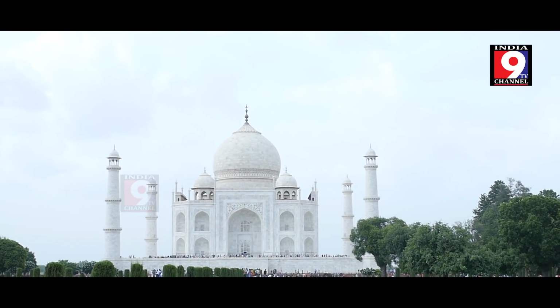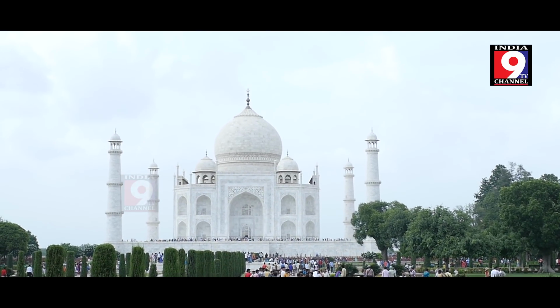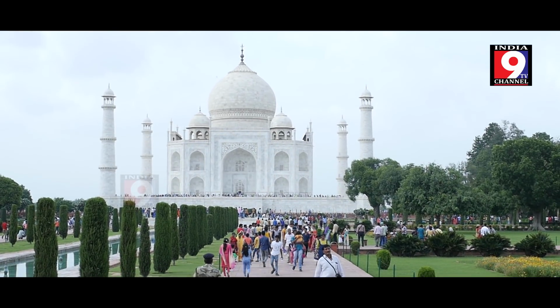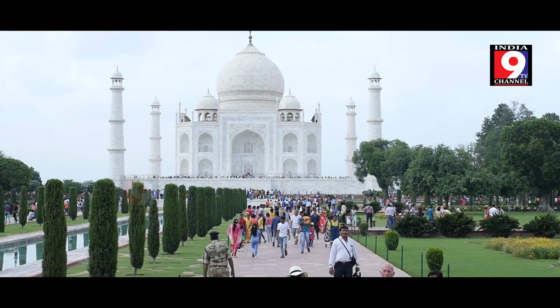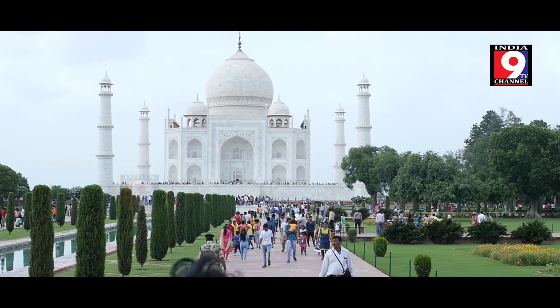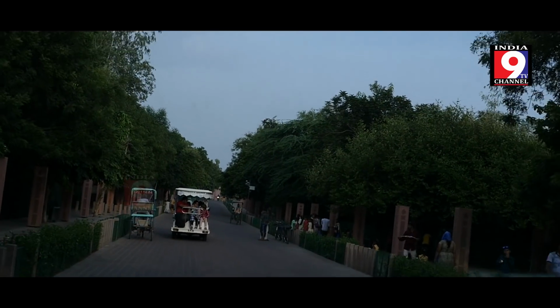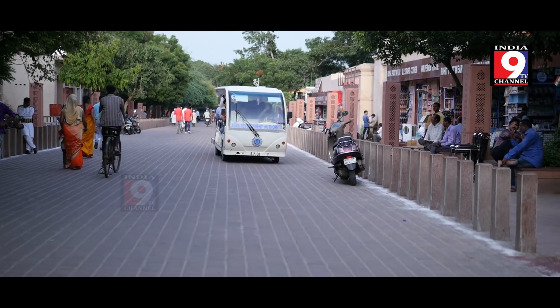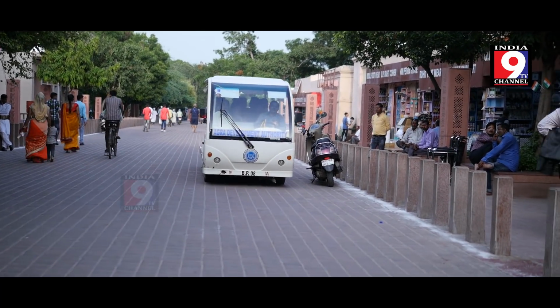How to reach Taj Mahal in India. Taj Mahal is one of the wonders of the world. The fastest way of reaching Taj Mahal, Agra, is by air. The city of Taj, Agra, has its own airport that is around 7 kilometers from the city center.